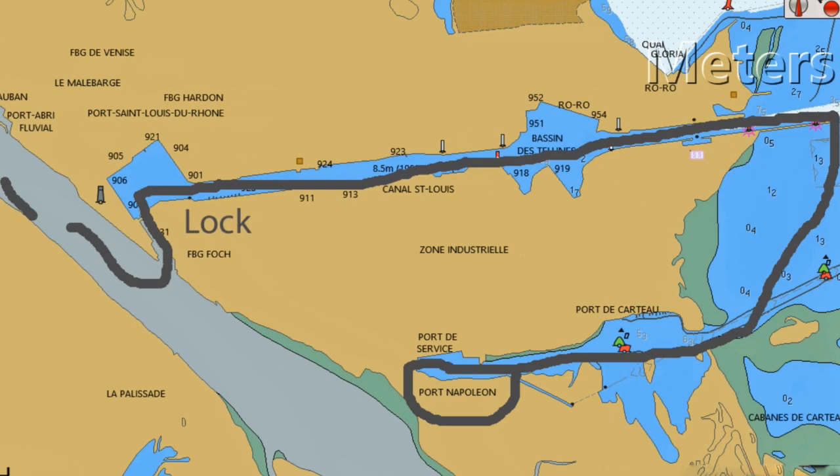From Port Saint Louis you run round the corner, round into Port Napoleon, which is a major marina, major boat yard, with all the facilities that you can want, and there you can collect your mast if you left it at Rouen, or you can mast up, and they'll crane the mast on, and you can tighten up your mast and do your electrics and put it all back together again.